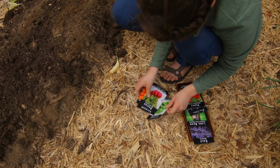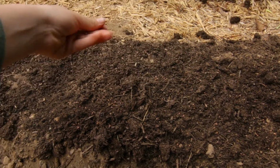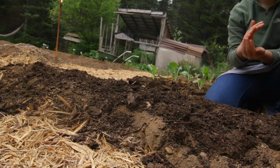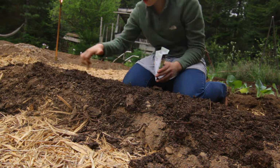We're gonna direct sow some radishes. We're gonna direct sow carrots, and we could have done some of those things a little earlier in our climate, but we were still working on making all the beds into the permaculture swales. So that's kind of what we're doing right now.